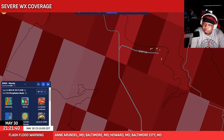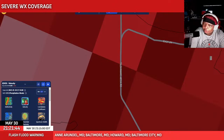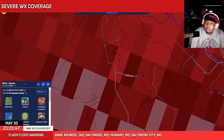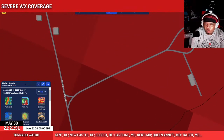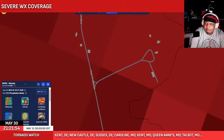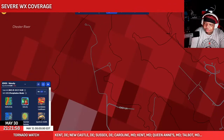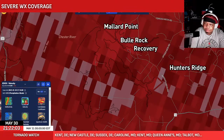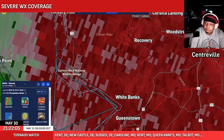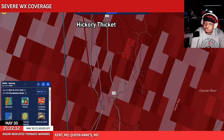No major settlements here. We just got Togman's Neck Road and Easy Lane, and also Piney Farm Lane, and that might just be an alleyway to a house. Okay, it'd just be like a little small road to a house, a couple houses there, but no major settlements here other than Hickory Thicket in far, and I mean the far southern tip of Kent County, under this warning.